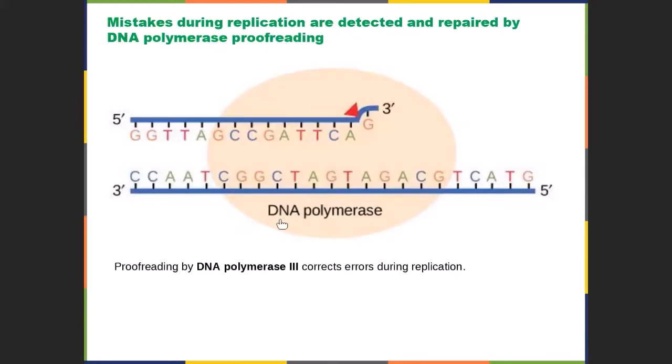Remember, DNA polymerase is the enzyme that reads the old strand and makes a complementary new strand by adding bases to the 3' end of the new strand. Not only does it add new bases, but it also corrects errors. It proofreads the bases that it's added, and then it will correct them. You can see already, these go together, these go together, but there are already some errors here, right? So it's going to correct those errors, and hopefully the new strand will be okay.